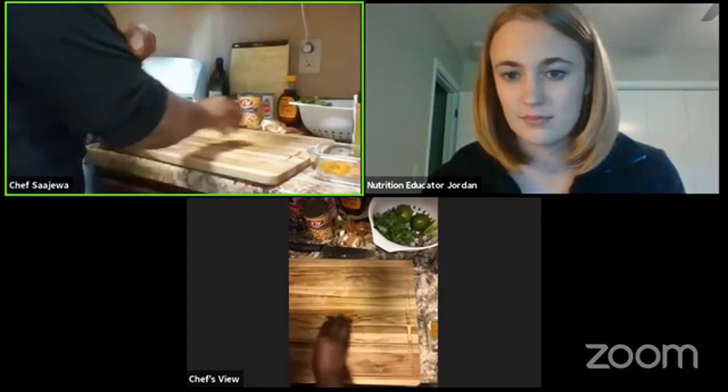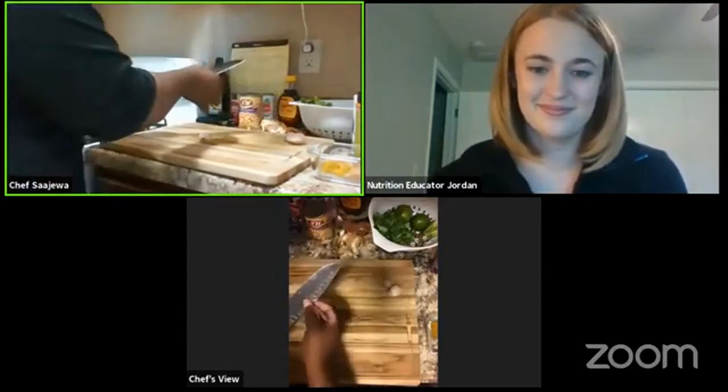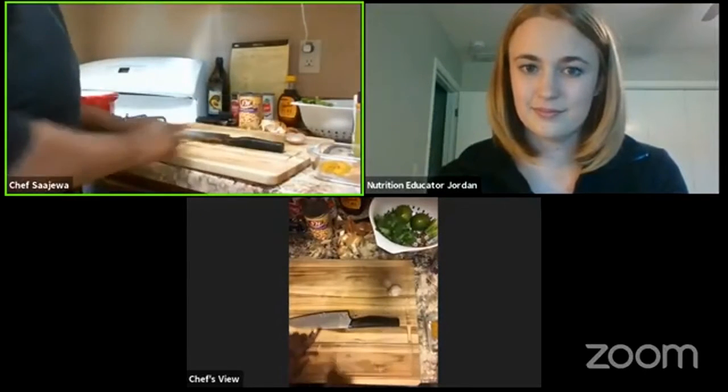Exactly. So the next thing I'm going to do is work with my garlic. We always like to mention that really cool technique we use for peeling our garlic and mincing. So I'm going to work with that right now. I'm putting my knife down flat, with the blade facing away from me.